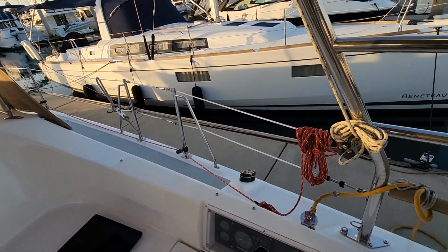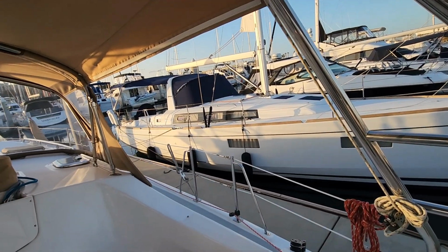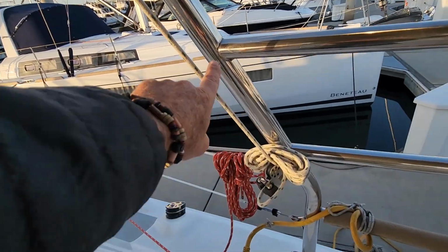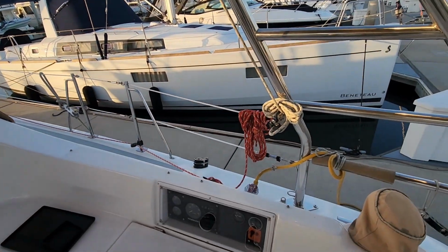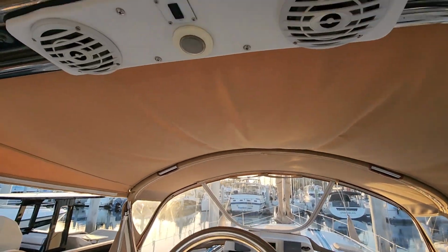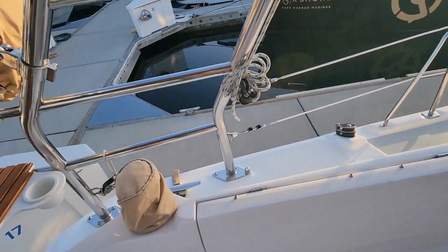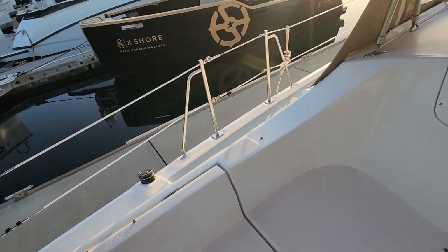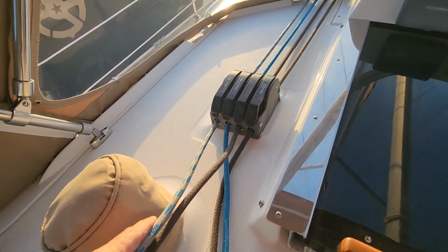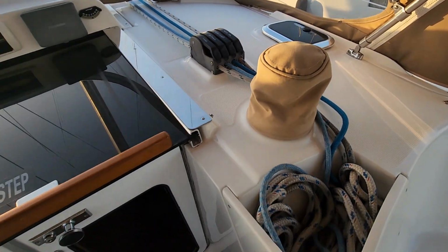Of course, one of the very nice design features of these Hunters is that a lot of the lines are brought back aft, so you have a traveler control line right here, so the helmsman can adjust the traveler for the main sheet right there. Cockpit speakers, primary winches back here, and then all the rest of the lines are led back to clutches, nicely labeled right there.